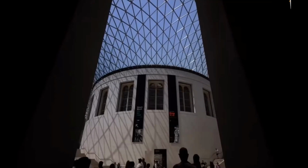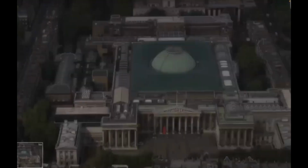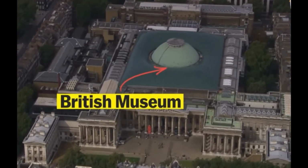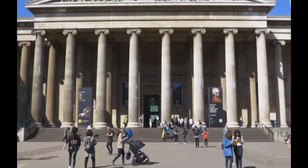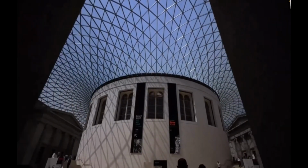So this is where we are. We're in Britain, the British Museum. It's one of the biggest footprints in all of England. And let's see if we can explore as we open the doors here and head inside.